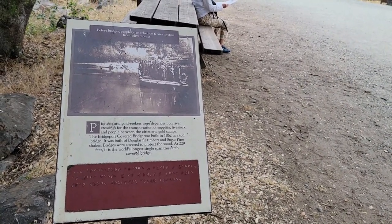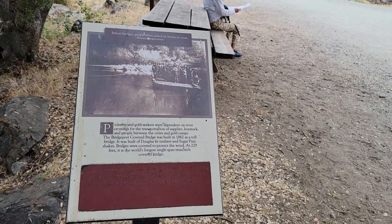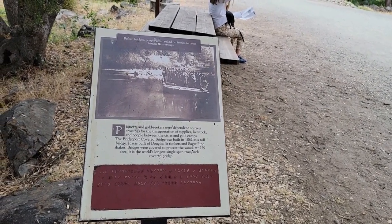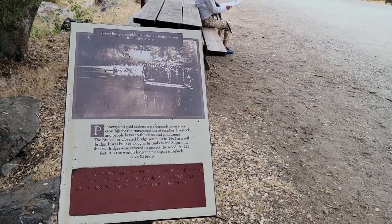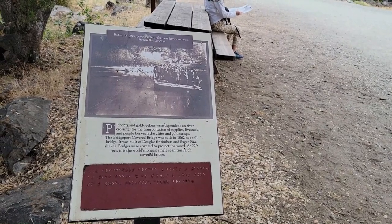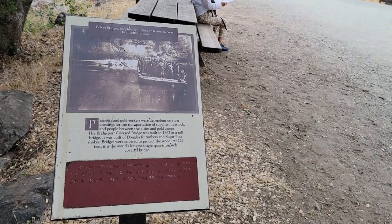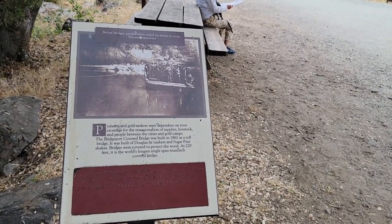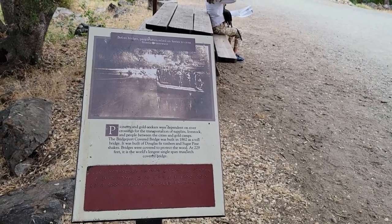Pioneers and gold seekers were dependent on river crossing for the transportation of supplies, livestock, and people between the cities and gold camps. The Bridgeport Covered Bridge was built in 1862 as a toll bridge. It was built of Douglas fir timbers and sugar pine shakes. Bridges were covered to protect the wood. At 229 feet in length, it is the world's longest single-span truss-arched covered bridge.